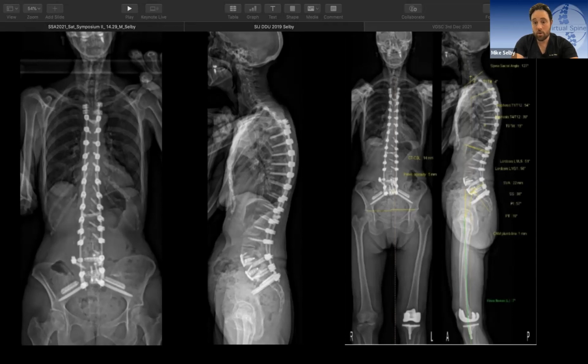I don't think they weaken the construct too much, and I prefer to keep the rod straight and not overbend it and weaken it. So yeah, I'll throw those little trans connectors in just to match up to my rod, particularly L5 and L4. Not a bad kit to have in the little bag of tricks there.